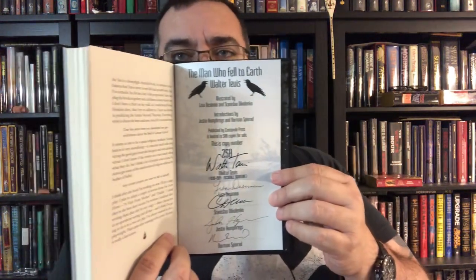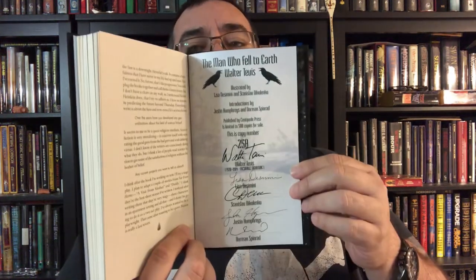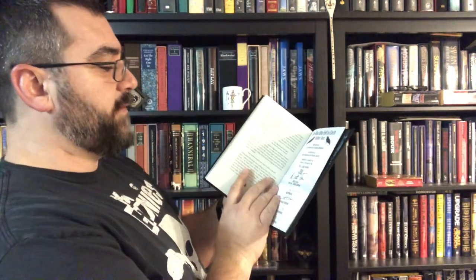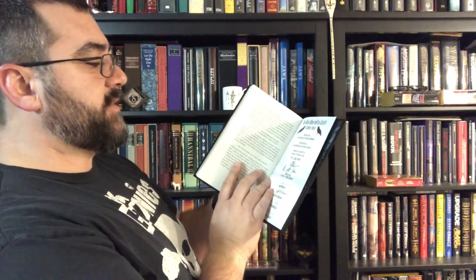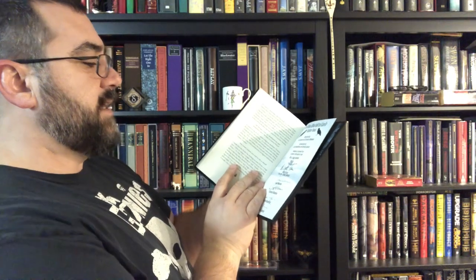I'm going to go ahead. The signature pages, for those of you who don't buy a lot of Centipede Press books, look in the back for the signature page. Some of us are going to open it and look in the front, and we're not going to find it. We're going to be very stressed thinking we got an unsigned copy. But the signed copies are going to have signature pages in the back. And here is my signature page, copy number 250, with a facsimile signature from the deceased author, Walter Tevis.